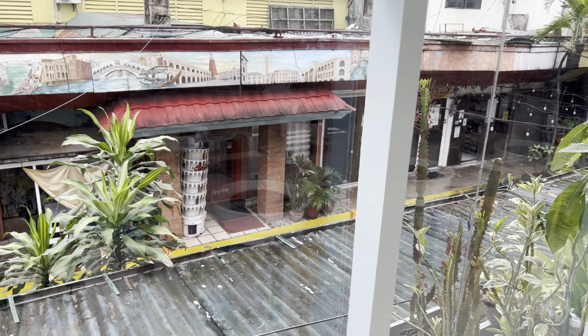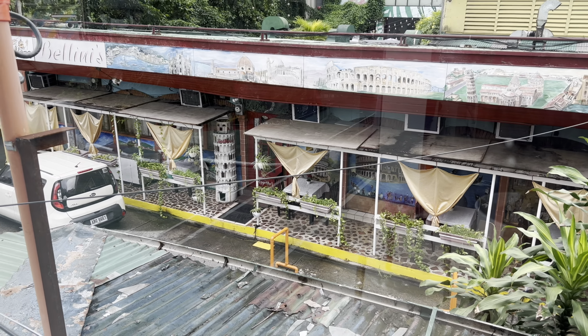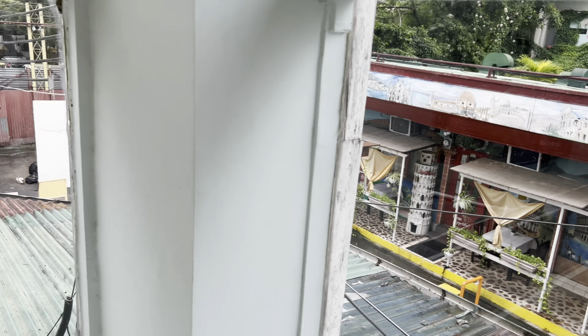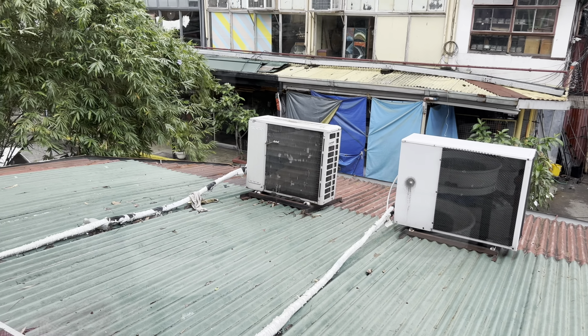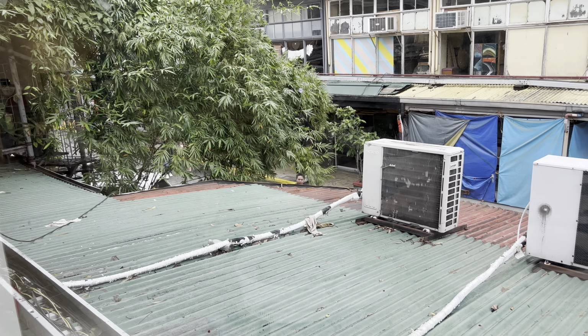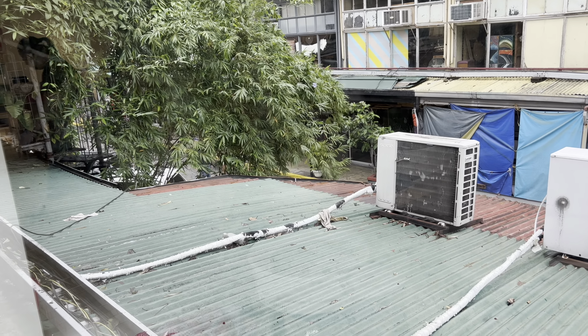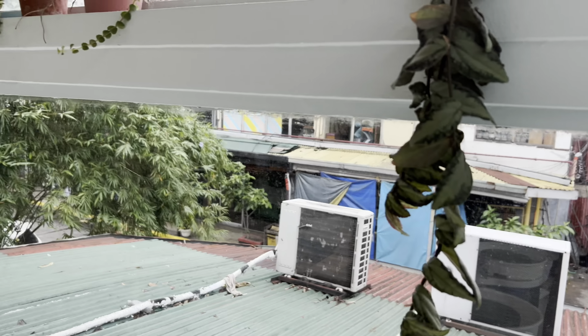So Cubao X is U-shaped. This is the other side of the road, Abellini's. It's owned by an actual Italian chef. It's pretty good, you should try that one out. And that's another side of the road where there's gonna be lots of cafes. We'll show you around after the class.